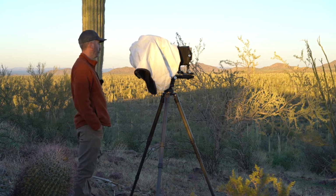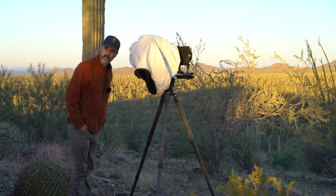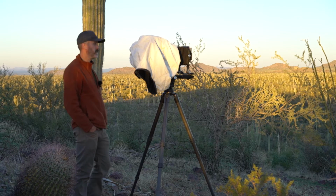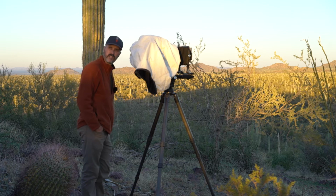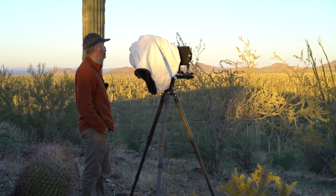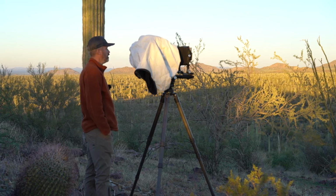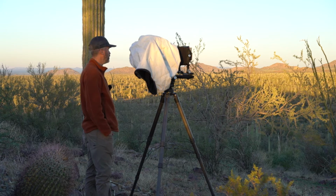Okay, now that light is starting to turn real golden. It's probably got another 2 minutes before it drops down behind that peak. There are some high clouds kind of obscuring it a little bit. I think this light is just a bit too contrasty for what I'm going for. So I'm just going to hold off and wait.